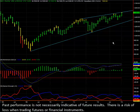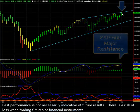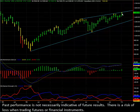The stock market has been trading in a massive pennant pattern for the past several years. Why we want to take note of this is because, with prices right now, we are butting up against the top of this pattern. Traditionally, the top of this pattern is going to serve as very strong resistance.